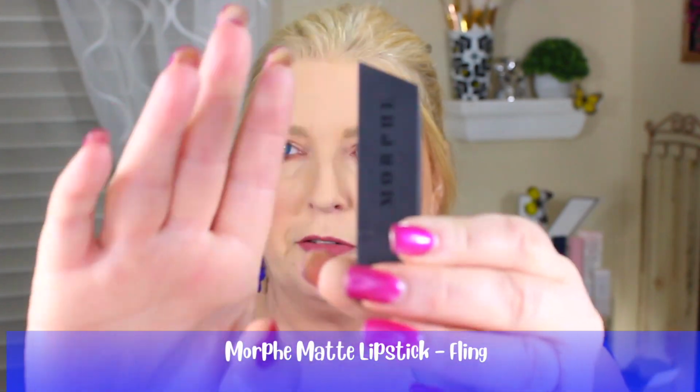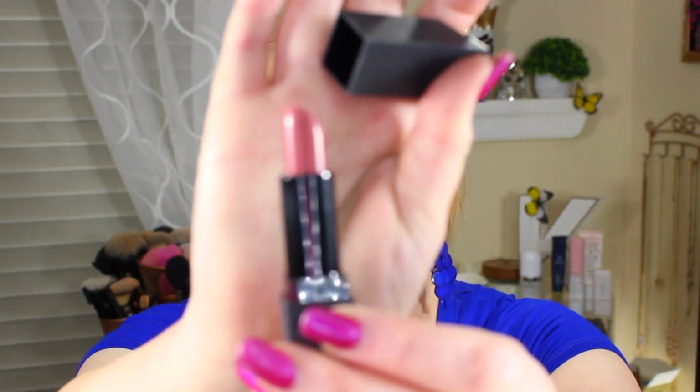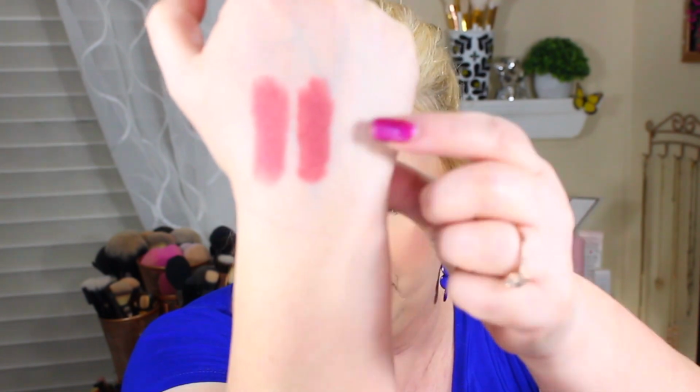And then I also picked up by Morphe, this is their matte lipstick. I got the color Fling. I love their packaging on this. I think it's so beautiful. And this is the color Fling. And let's swatch that one as well. These colors are all going to kind of look alike, so I think you know what colors I prefer. So this is Fling right there.